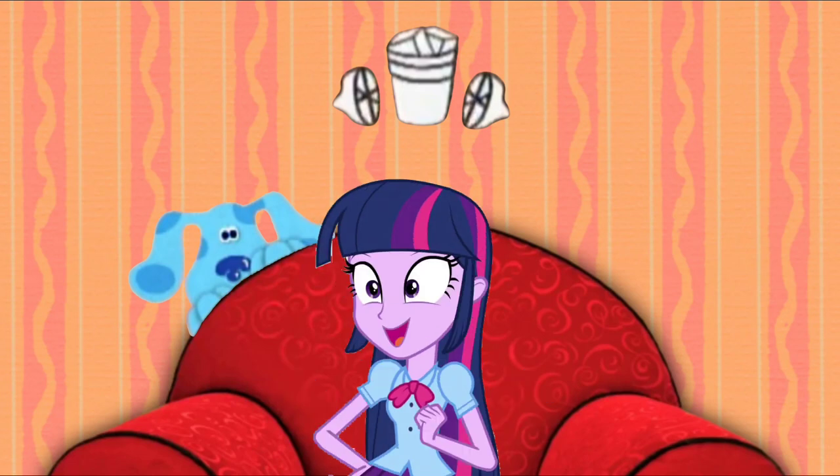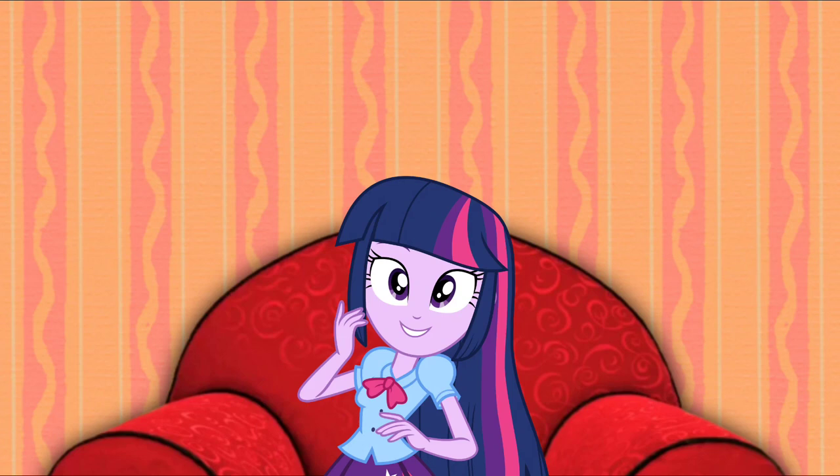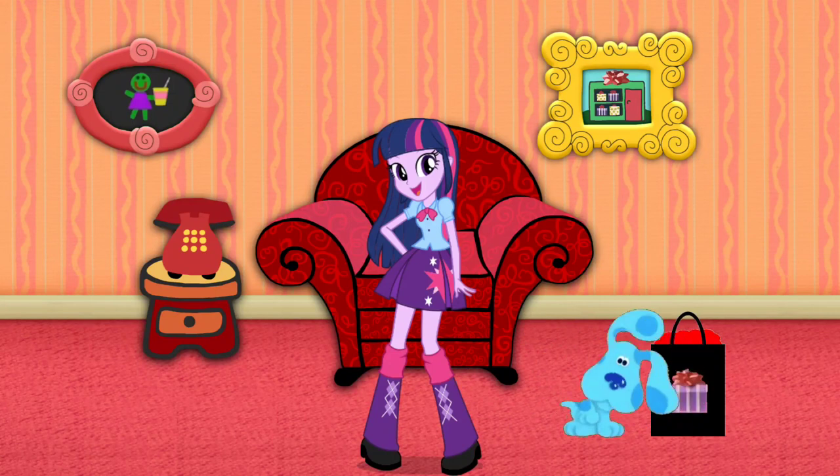Lemonade! That's it! Blue wants to buy lemonade! Because lemonade is made from lemons and ice cubes, and you pour it into a cup! We just figured out Blue's clues!